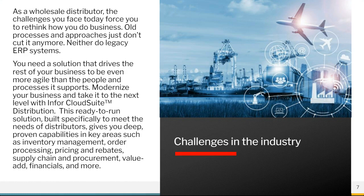It's a ready-to-run solution built specifically to meet the needs of distributors. It gives you deep, proven capabilities in key areas such as inventory management, order processing, pricing, rebates, supply chain, procurement, value add, real-time accounting, and much more.